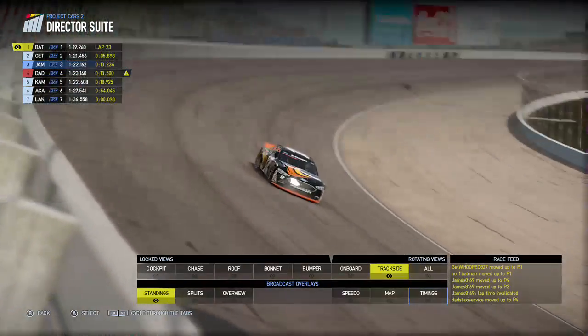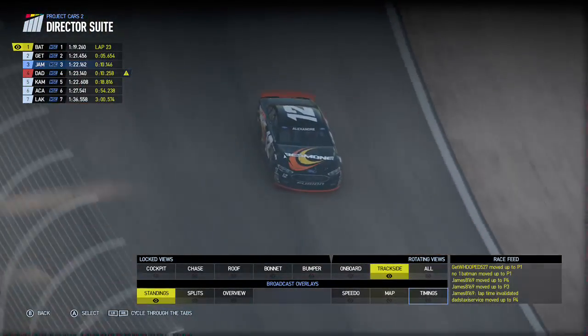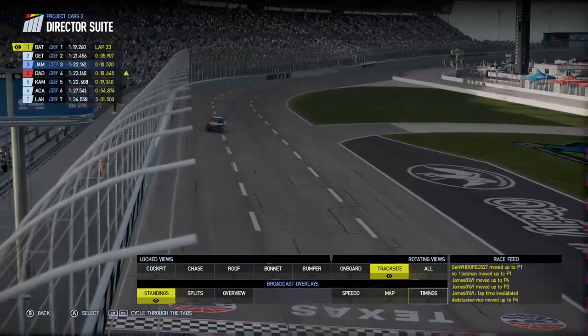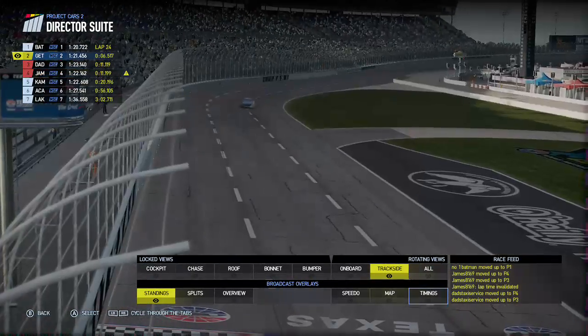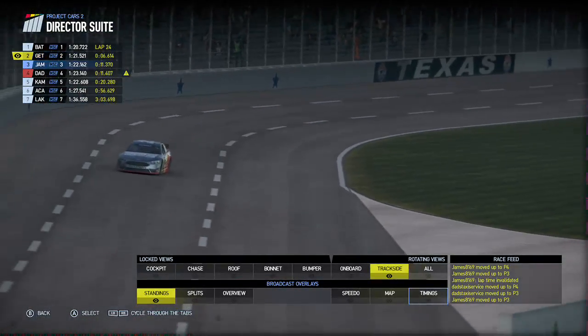Coming out of 3. Is he going to come in this time? No, I was wondering if he was going to come in. Looks like next time around he's going to be in. Yep, next time around he's going to come in. He's got quite the lead on everybody, so he can definitely get in and out of there in 6 seconds.